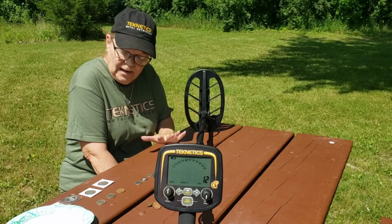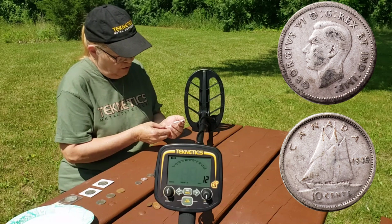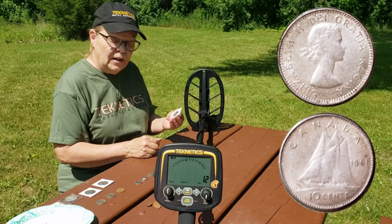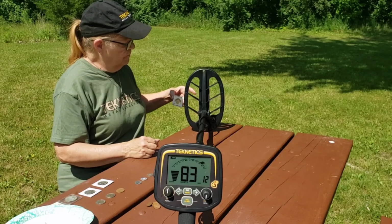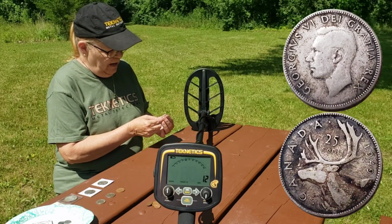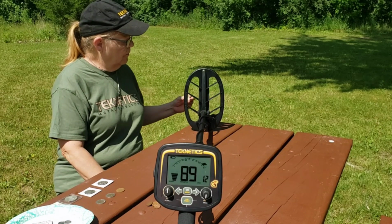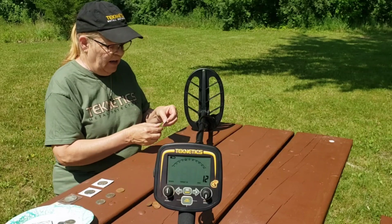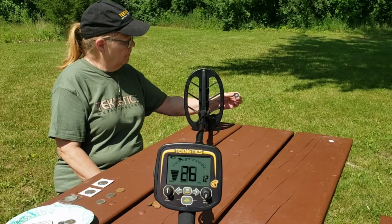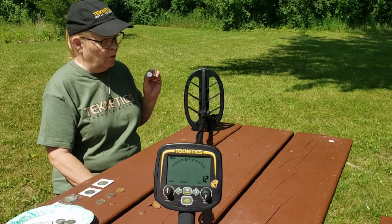So we are going to do the dimes and the quarters now. So we've got a 1940 King George VI dime. We've got a 1961 Elizabeth II dime. Then we go to our quarters. And I don't have very many quarters, but I do have the 1949 Caribou quarter. And we have the colorized breast cancer awareness 2006. And then I have a 1978 Caribou quarter.